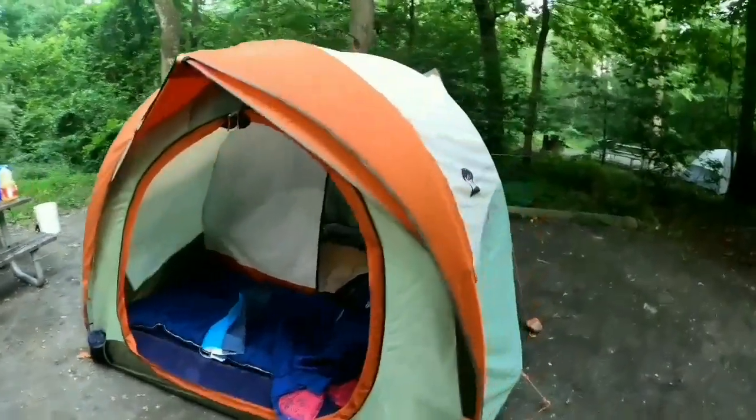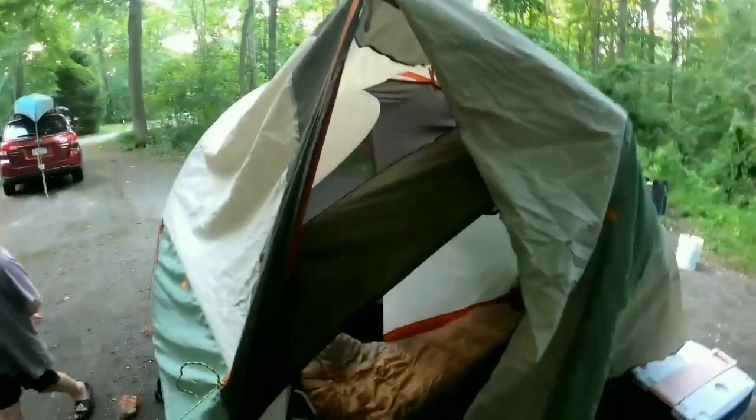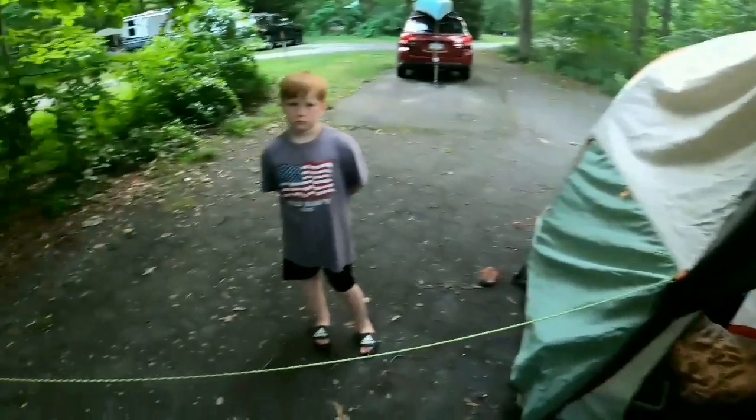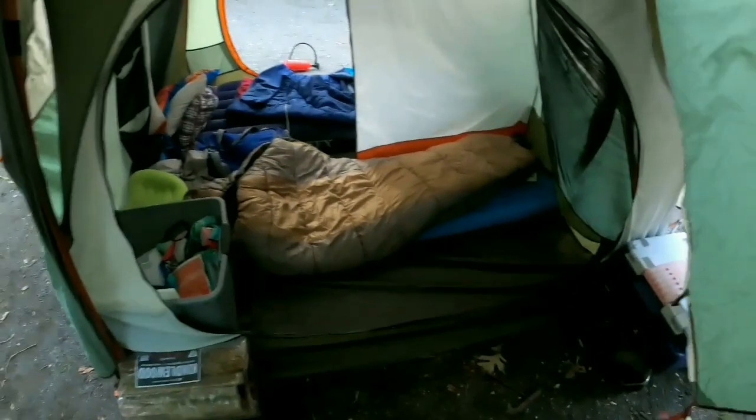We set our tent up, and we totally forgot that last time we were camping, we broke our tent. So, yeah, this is going to be fun. This is not the way I wanted to start the challenge, but we've got our firewood propping it up. We got our cooler propping up the other side.